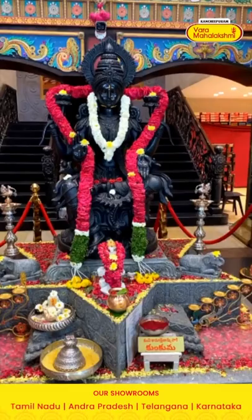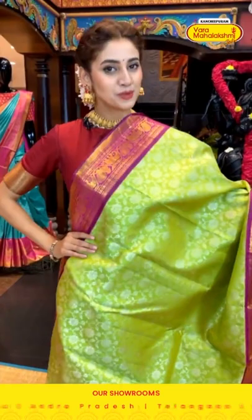Have a look at this beautiful light green with magenta color Kancheepattu saree. And on the body of this gorgeous saree, we have florals and leaves jal and silver zari, adding such a lovely shine to your gorgeous saree.